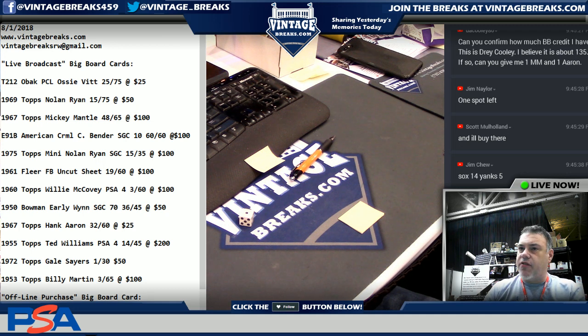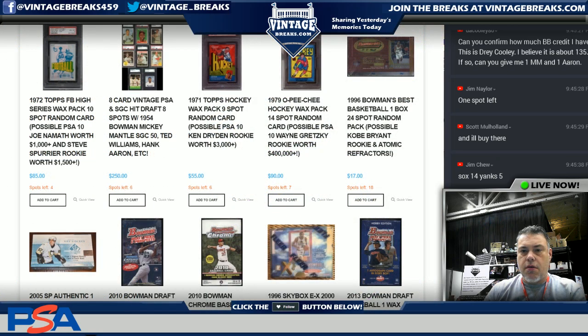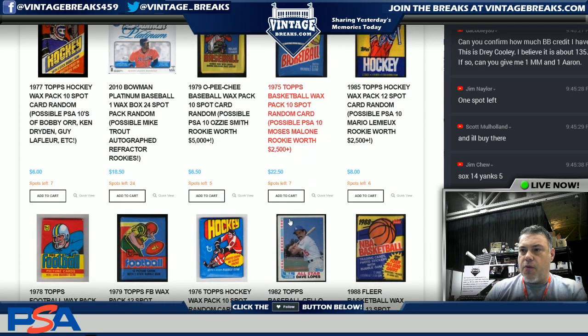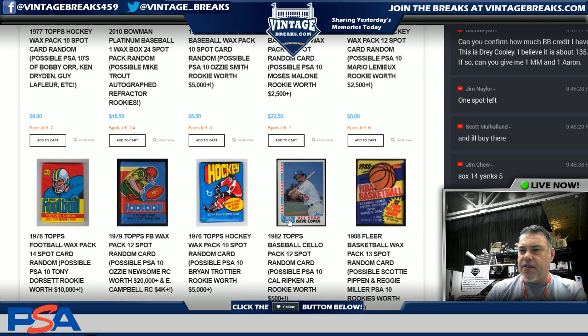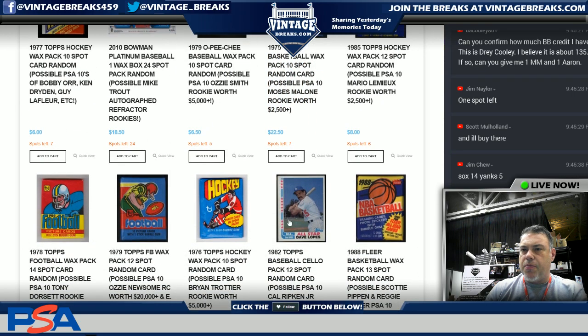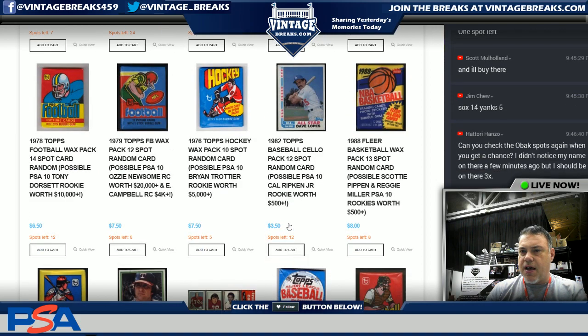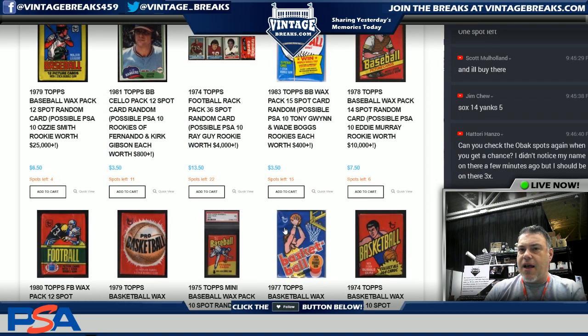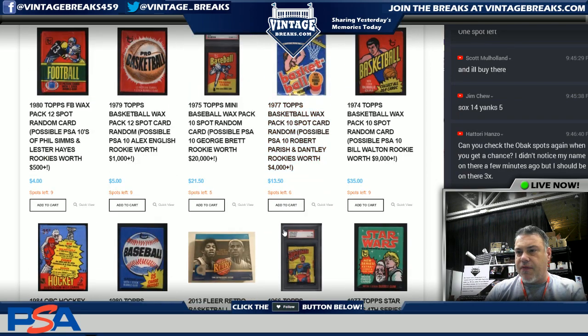'79 OPC Hockey, only 7 spots left at $90 per spot. '71 Topps Hockey, 6 spots at $55 a spot. I mean, we're close on a lot of these things. '85 Hockey, 6 spots left at $8 a spot. '79 OPC Baseball, 5 left, $6.50 a spot. '79 Topps Baseball, $6.50 a spot. There's 4 left there.